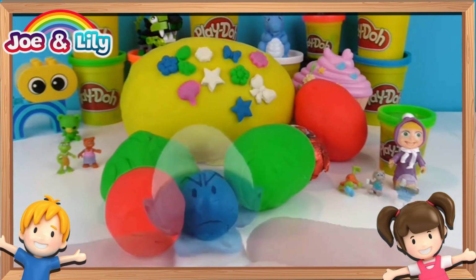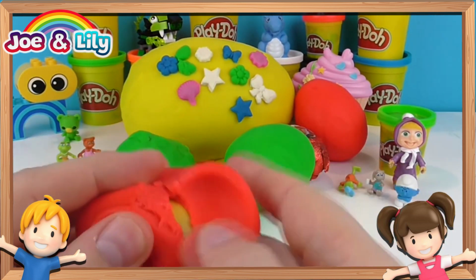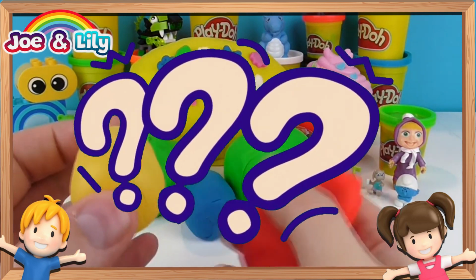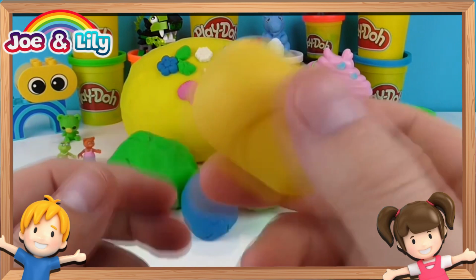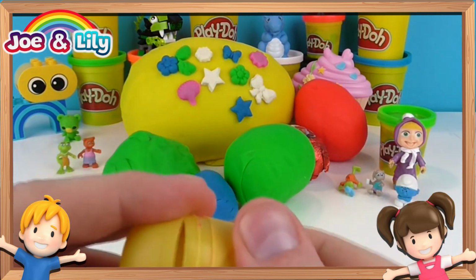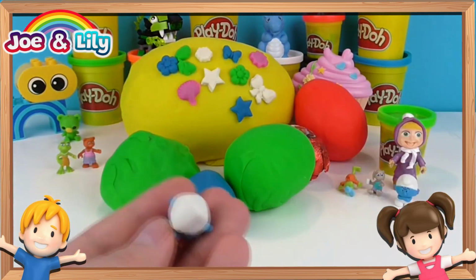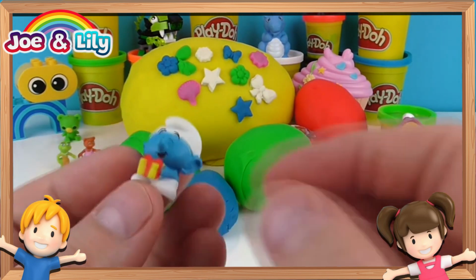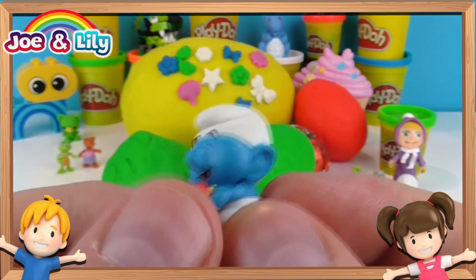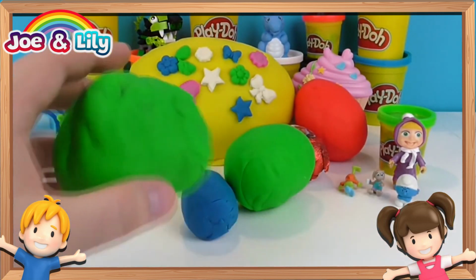Okay, Dad, let's open another surprise egg. Now let's open the red egg. Can you guess what's inside, guys? What's inside? Let's open the yellow capsule. Okay, guys, what is that? Yay, we got Smurf again. This Smurf is smiling, not like before. He is happy.